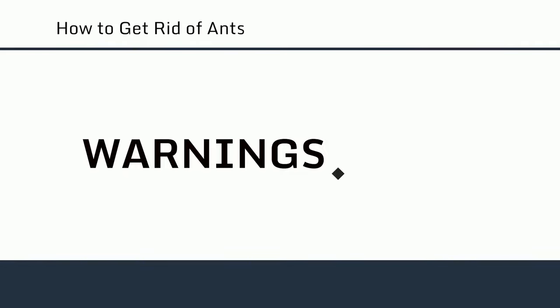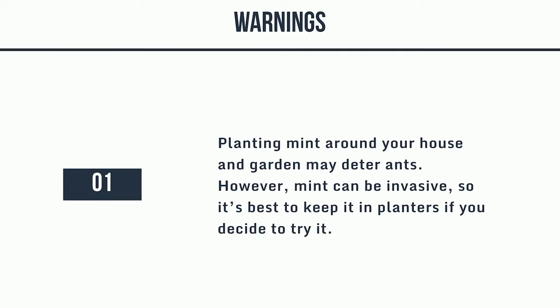Warnings. 1. Planting mint around your house and garden may deter ants. However, mint can be invasive, so it's best to keep it in planters if you decide to try it.